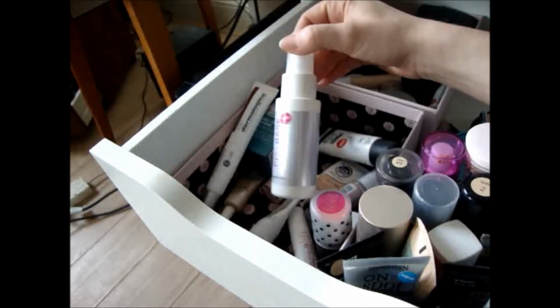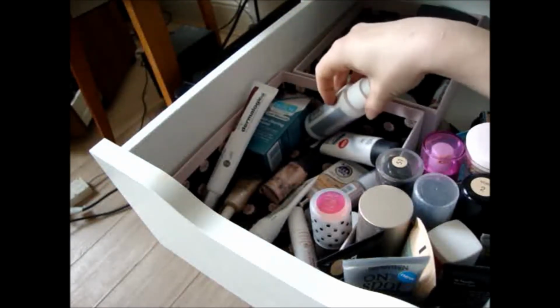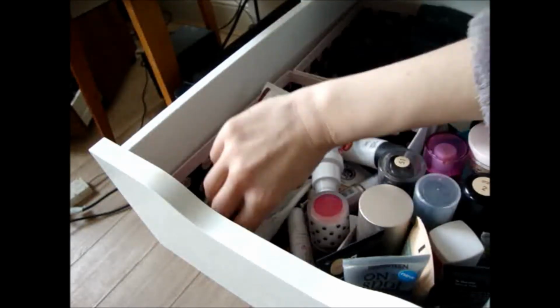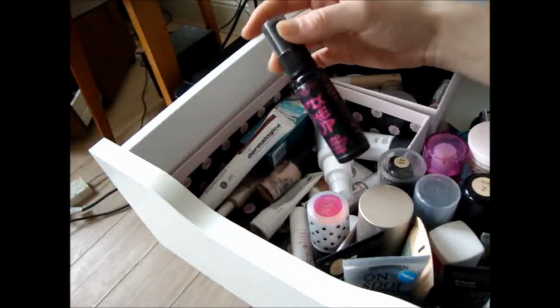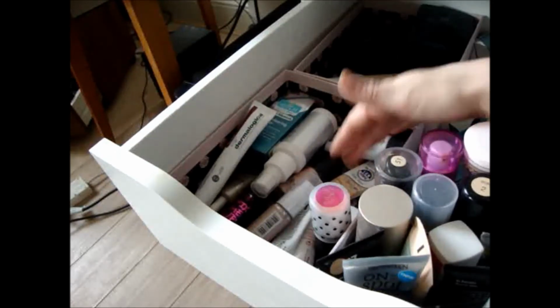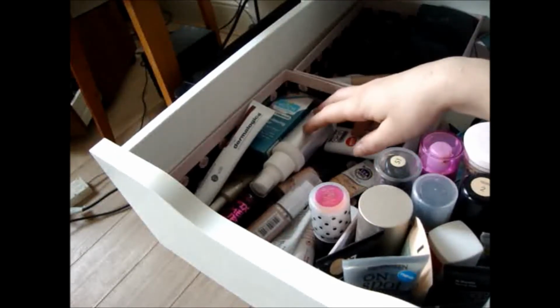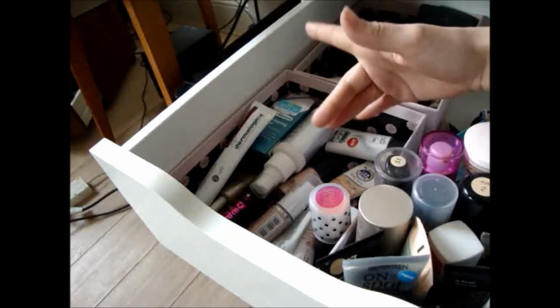I've also got setting sprays in here, so the MUA one is my favourite one. I actually find that it makes my foundation last really well, even though it's really cheap, so I like that. I've got the collection one as well, but I'm not really a big fan of that. So yeah, that's all that's in there really. Again, I've used up quite a lot of primers recently, so it's a bit emptier than it used to be, but yeah.